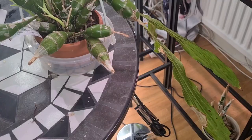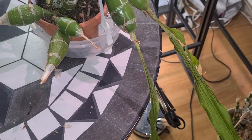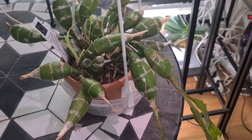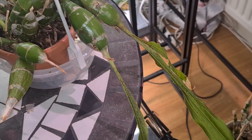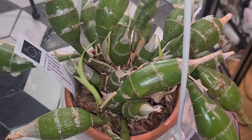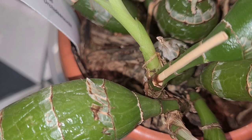Three leaves left on the Kaiser's Limhei from Schwerter Orchideen in Germany. Three leaves. Is it dying? No, but it's approaching winter time. I'm not giving it any kind of resting period regarding watering routines. Still, it's always reddening its leaves at this time of the year, approaching winter, during winter, to create some new little growth in between, at the base of its latest matured pseudobulb.